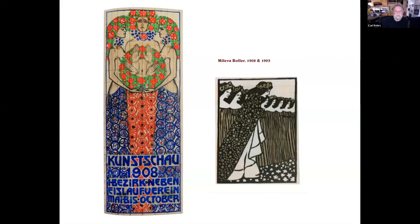Notice how she's got a grid on it. So she may have been working from photographs. Mucha worked from photographs, put a grid on photographs for the figures in his work.